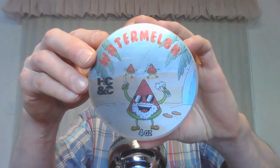Well, just in time for the summer months, from Hendrix Classics and Company comes Watermelon Shave Soap. How about that? Absolutely fantastic. And the scent is, well, it's watermelon. It's a beautiful watermelon scent. Absolutely fantastic. And we've talked about how great the Hendrix Classics and Company soap base is. Wonderful cushion and protection, just beautiful slickness. And now a beautiful watermelon scent. Just perfect for the summer months ahead.